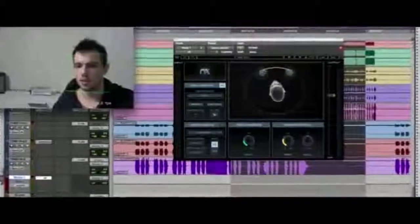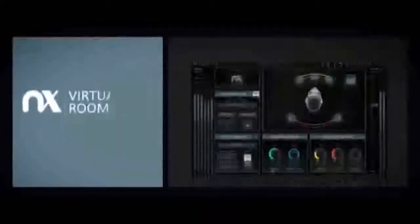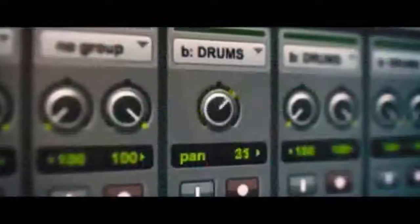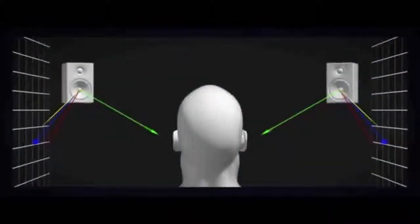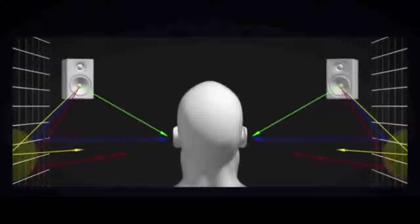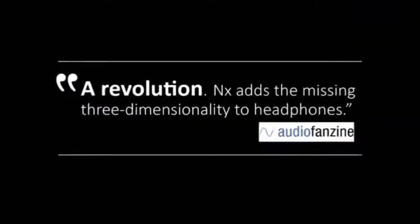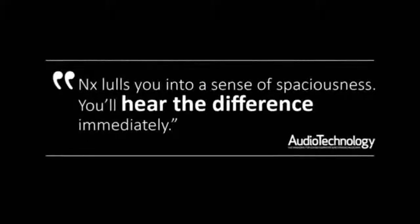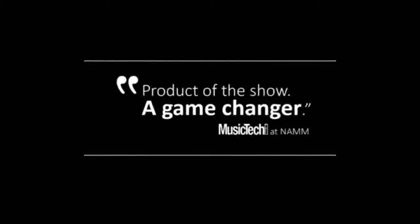audio experience. In January 2016, Waves released the first product in the NX family called the NX Virtual Mix Room, a software tool that enables audio engineers to use headphones and hear their recordings and mixes with real-world dimension, just as they would in the sweet spot of a great-sounding professional studio. NX Virtual Mix Room was received by professional audio experts as one of the most revolutionary products in the history of pro audio. Now we need your help to bring NX to the rest of the world.